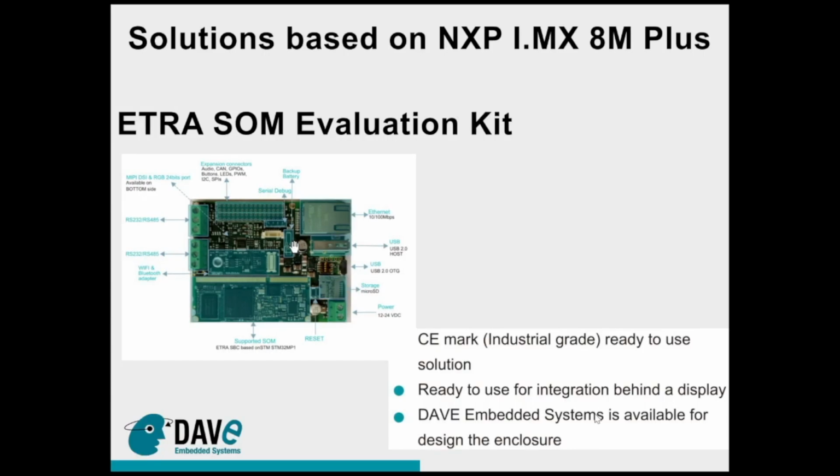In fact, the ETRA system on module evaluation kit, which is based on the ETRA single board computer, provides access, and it is already an industrial grade solution with a power supply of 12, 24 volt, storage, USBs. The idea is to have one standard Ethernet, one standard USB, and one USB used for, let's say, a GSM narrowband IoT modem, a Wi-Fi adapter here. Then there is the backup battery for RTC and Watchdog.